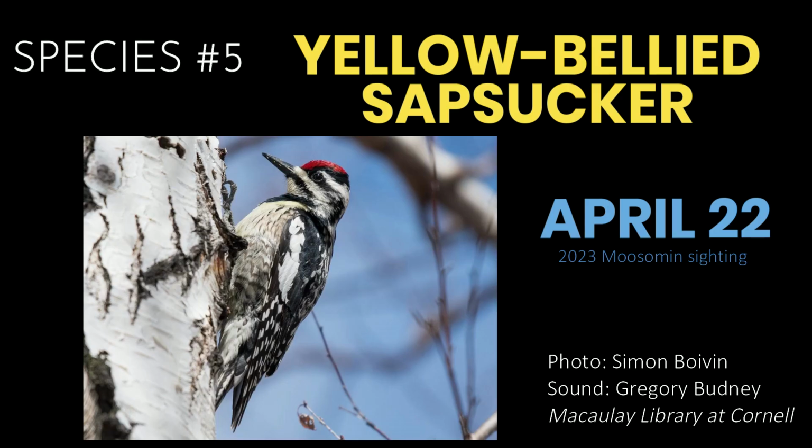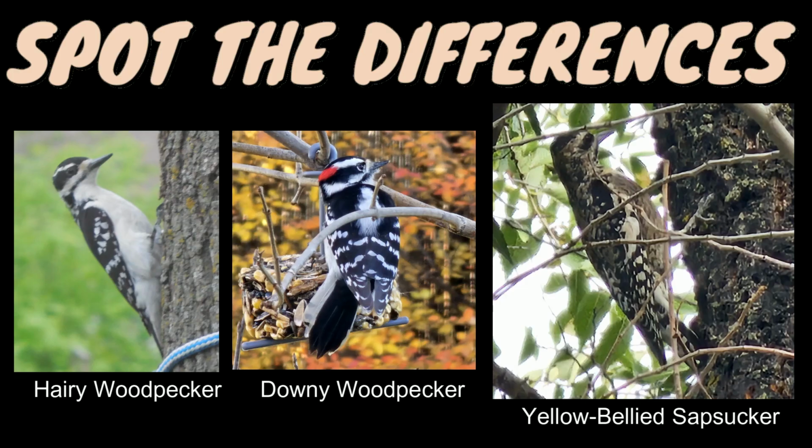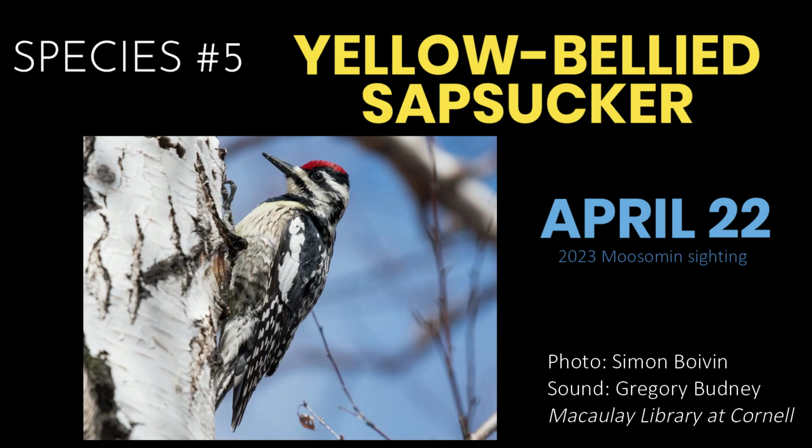Species number 5. The yellow-bellied sapsucker is a woodpecker. How can you tell them from the two other species of woodpecker that stay over the winter and so don't count for this competition? All of them are black and white, but with the other two species, the black and white don't mix. They are very distinct. In the yellow-bellied sapsucker, the black and white get mottled together for an overall gray effect. The belly isn't bright yellow like you might expect from the name, but there's a yellowish tinge to the white feathers.